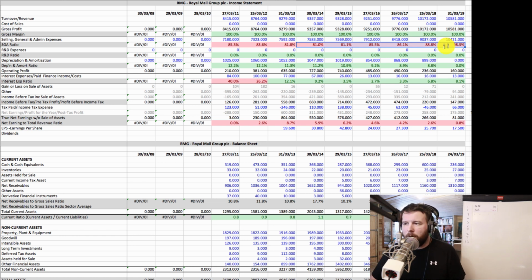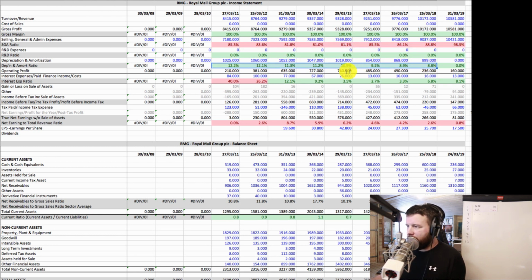So 98.5% of the revenue is being used by just running the business. When we're talking about expenses, we're talking about marketing, advertising, staff costs, rents, utilities, insurance costs, all the stuff that it costs to run a business, essentially. Run a massive company like Royal Mail Group, a £10 billion UK business. They've brought in a revenue of 10.5 billion, and it's cost them 10.4 billion to just run the business. So they're really not left with much at all, and those expenses are too high. So in 2019, that 98.5% is a big no-no for me. That's far too high. We can look at depreciation costs. They're fine. There are no real concerns there with the depreciation costs.